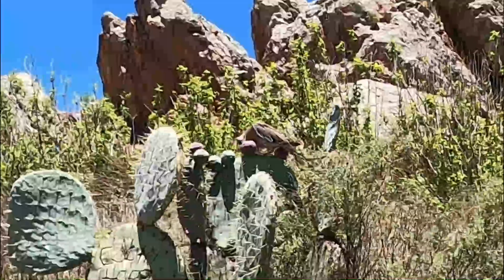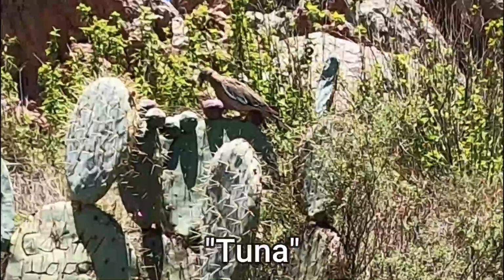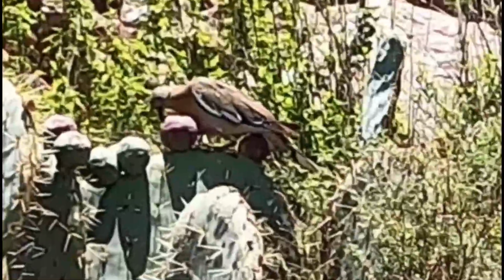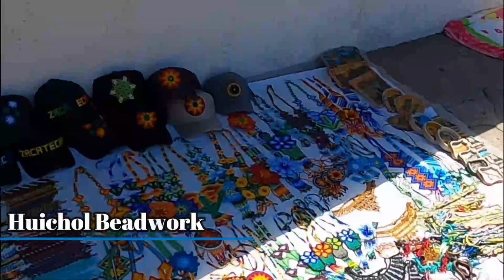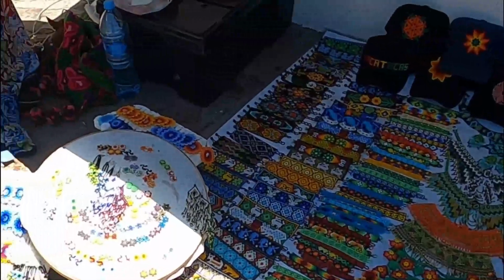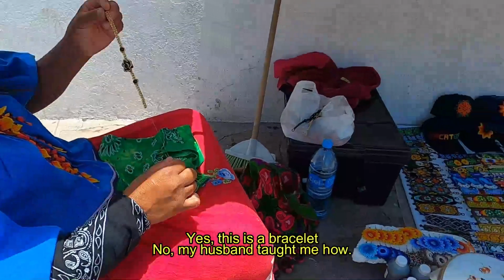On the way back down, we saw a bird enjoying a tuna, which is the name for the fruit of a prickly pear cactus. Out on the plaza, there is always beadwork and embroidery by Huichol Indians. They use tiny little beads to make jewelry and other items.